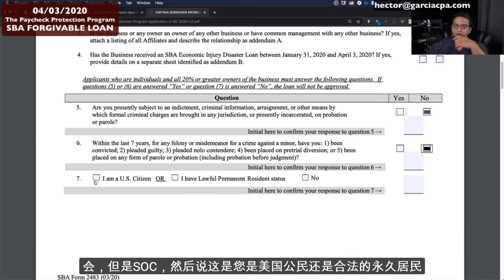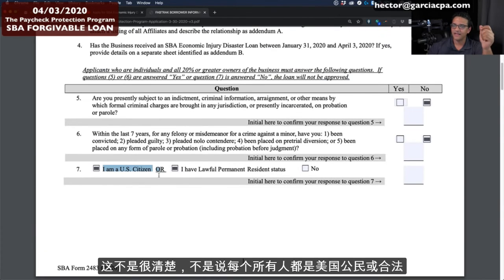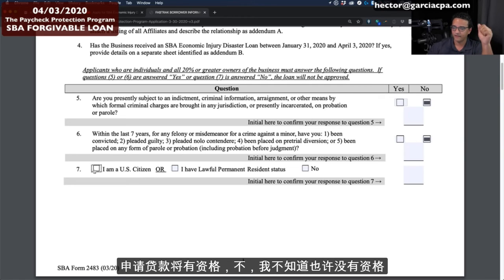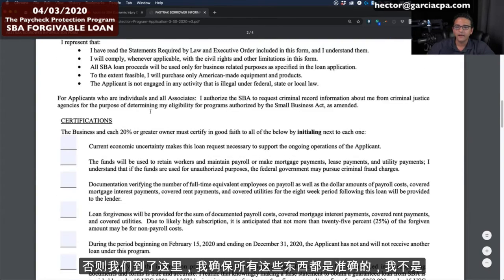And then it says here, are you a U.S. citizen or lawful permanent resident? Now, when it says I am, I assume this is the person signing the document. This is not very clear. It doesn't say is every owner a U.S. citizen or lawful permanent resident. I'm not sure how that would apply. I guess the main person applying for the loan would qualify. And no, I don't know if maybe no will disqualify you. So here you put initials, I guess. Let's see what else we got here.